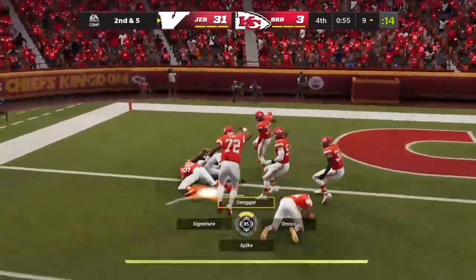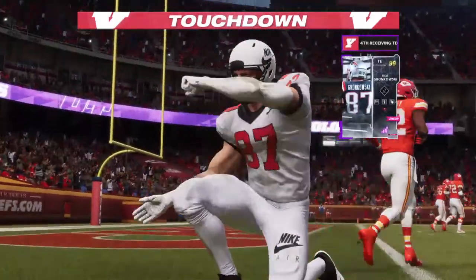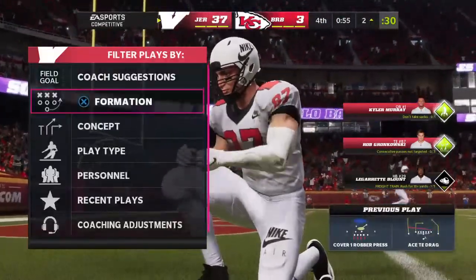Throwing left side, he's got Gronk, complete. And he will get into the end zone. It's another touchdown. This thing is ugly.